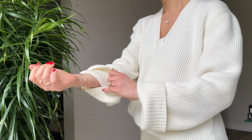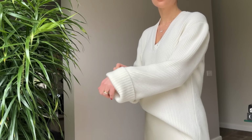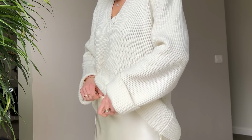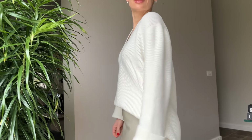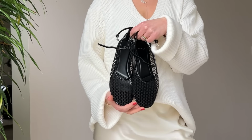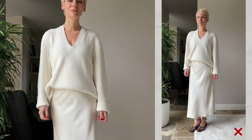Let's talk about elevating a simple yet chic outfit. Starting with a satin slip skirt paired with a chunky knit sweater in total white, which is already a winning combination, isn't it? I decided to add a touch of contrast and casualness with some net ballet flats, but even with this stylish ensemble, there is something missing. It's not quite polished enough, and that's where hairstyling and makeup come into play.